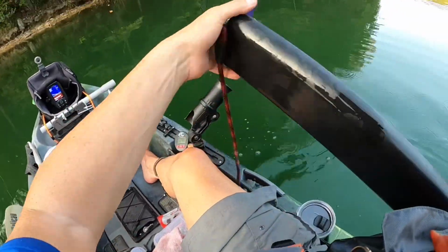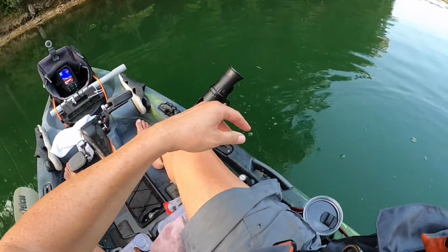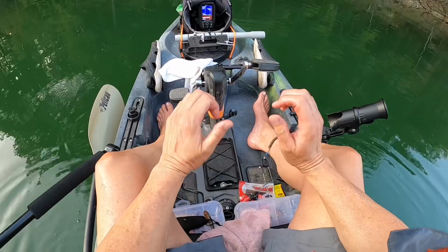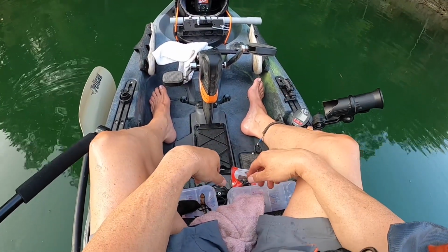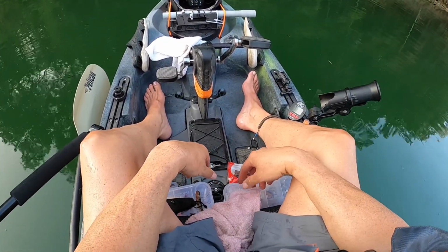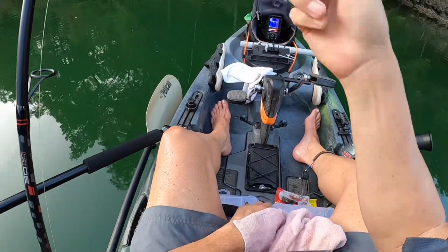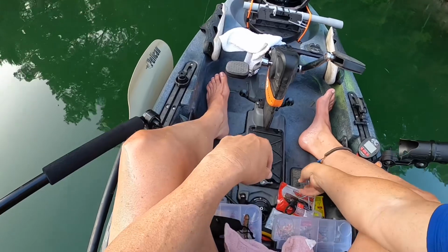Well, see, the bites have been few and far between, but that's a fish in the boat. And I've still got some daylight to fish, so I'll keep going down. I'm going down to this point, then I'm going to cut across and fish a little bit. Then I got to head back to the truck.